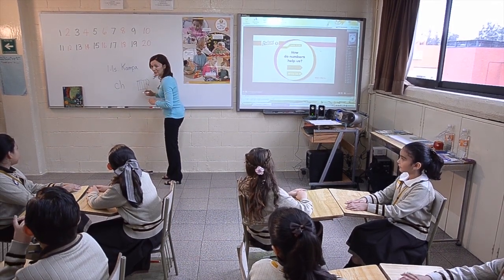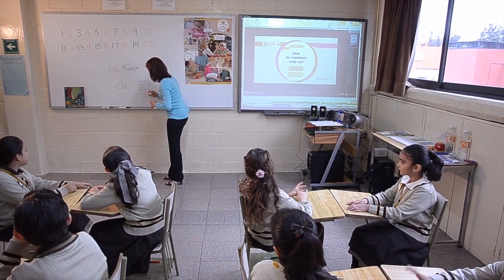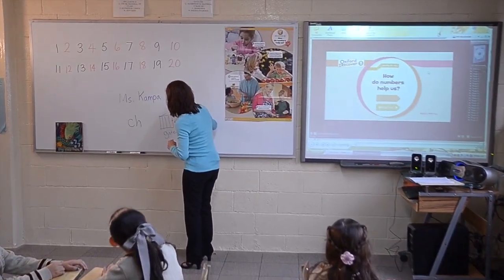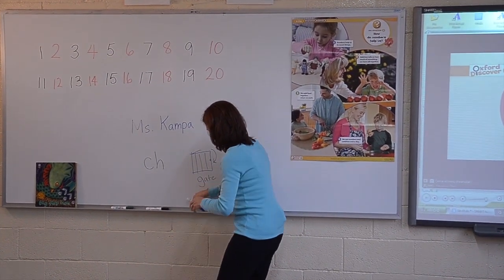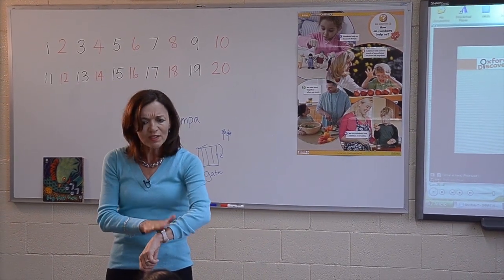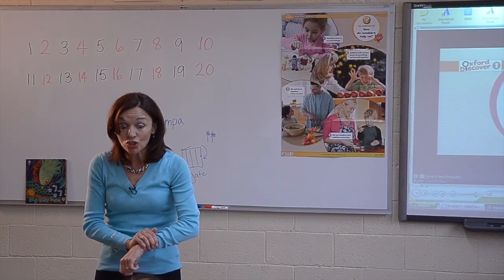This is a gate. Gate. And maybe by this gate over here, it's a garden, and there are many flowers in the garden. Do you know what this is? A clock. When I wear this clock on my wrist, we call it a watch.